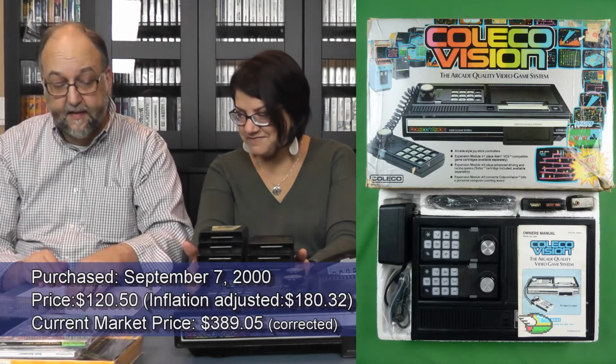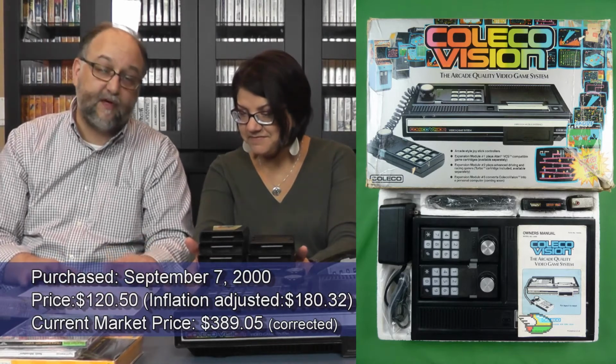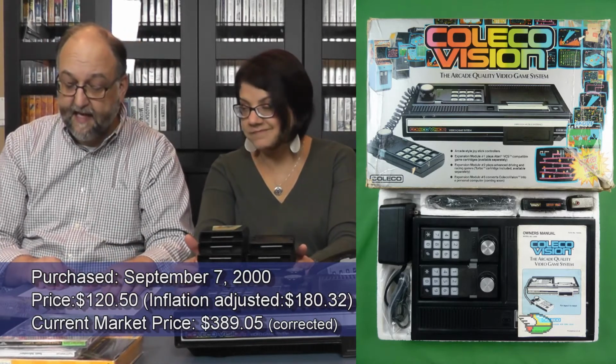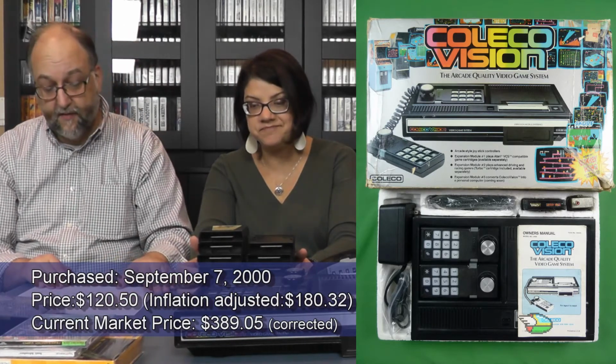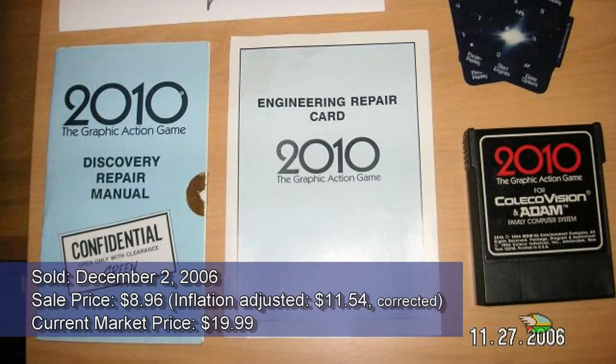We'll get to that. I do regret, like my 32X, I sold these games off in 2006, and I regret it. Actually, let's talk about those games now. First, 2010, based on the 2010 movie. Ouch. I sold it for $8.96 in 2006. Inflation adjusted, that'd be $13. It's worth $20 on the market.